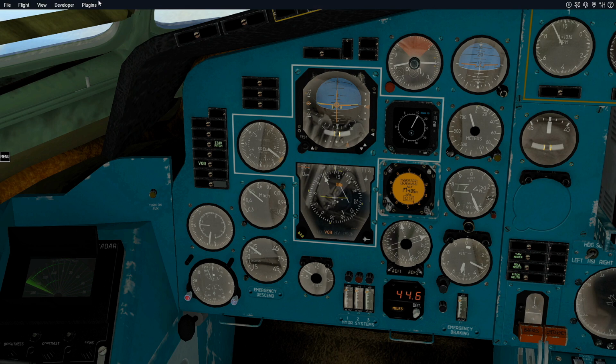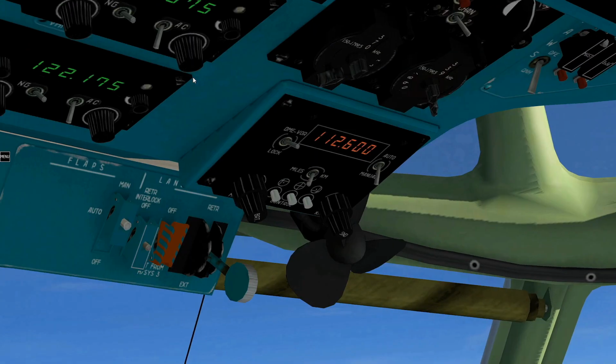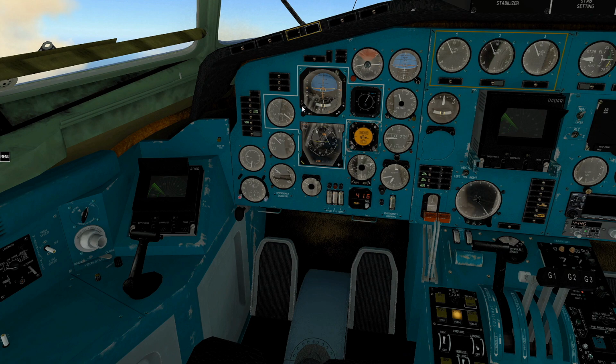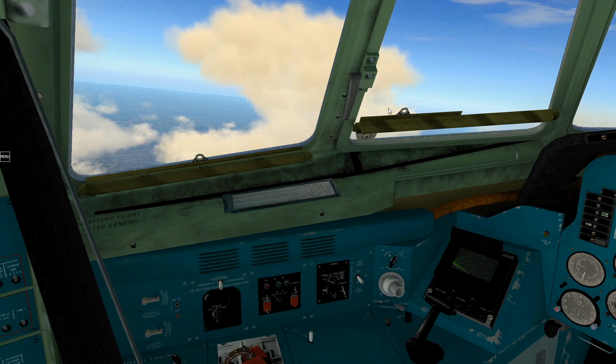In the meantime, for the second nav radio, I can tune in the Nitra VOR, which is going to be 116.5. We don't have a DME reading yet, we are not in range. But we are on our way to Budapest.